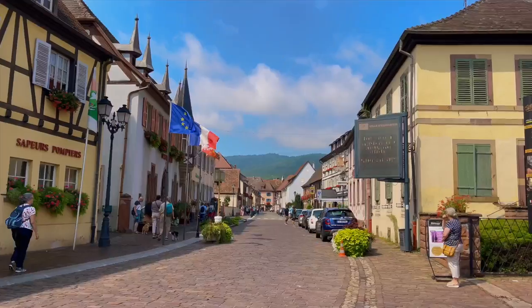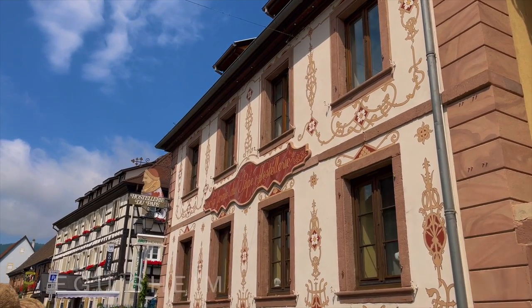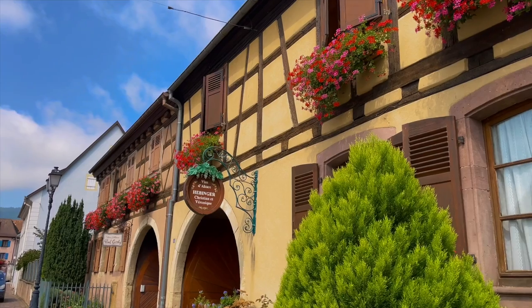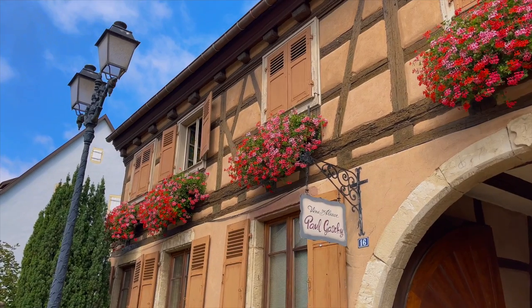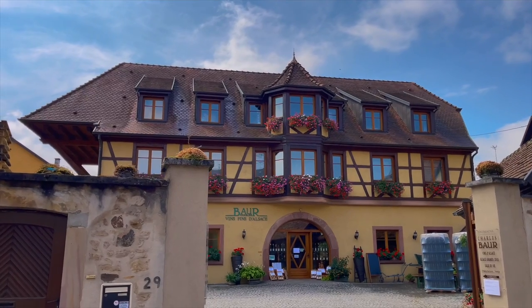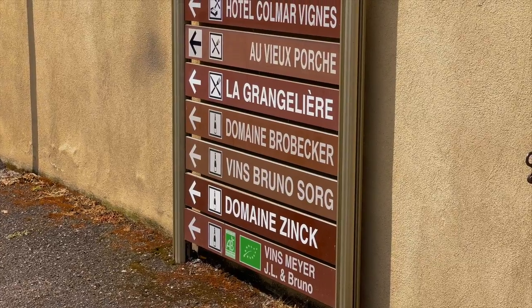We now arrive at Eguisheim, another must-visit village and one of the most beautiful villages in France. Right from the entrance, we are greeted by vibrant half-timbered houses. There are numerous winemakers' houses where they sell their wines, and of course you can indulge in some tasting to select the wines you desire to purchase.